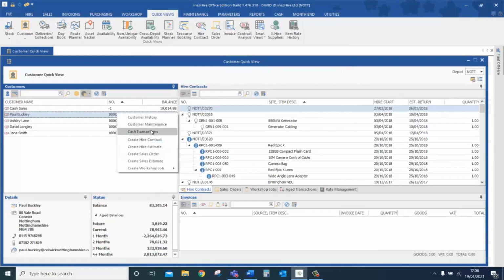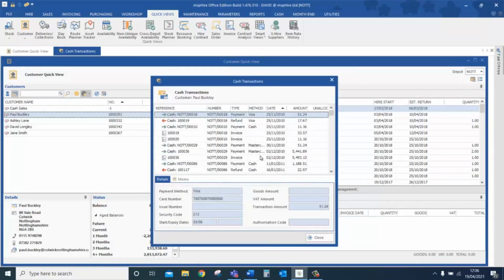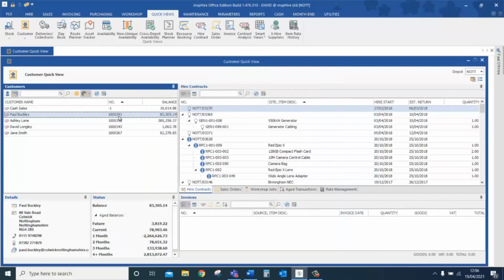And then we've also got any transactions that this customer has had as well. So they'd be payments, refunds, deposits. Again, it's all viewed here within this particular screen as well. And then what we're also able to do is when we select and highlight this particular customer, we've got these extra tabs down here at the bottom for hire contracts, sales orders, workshop jobs.